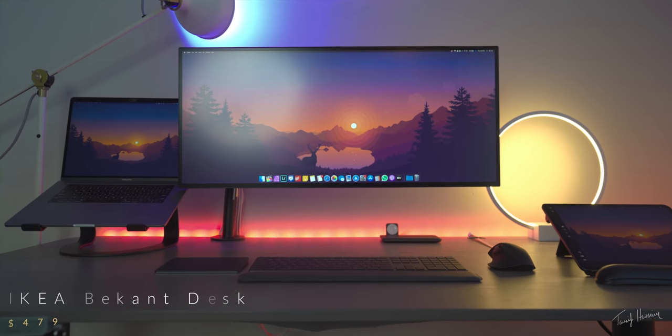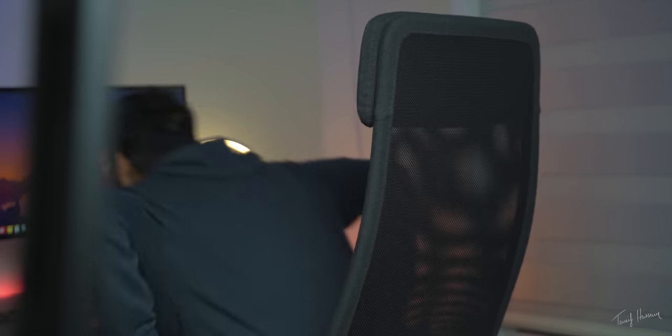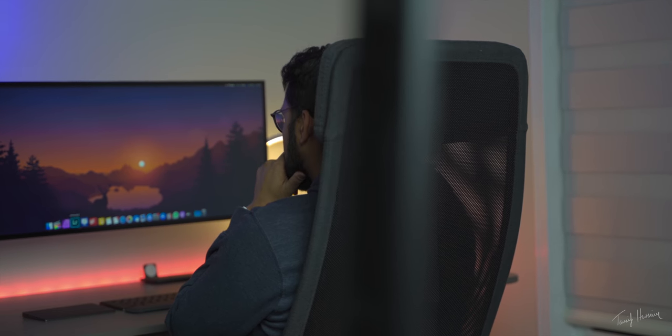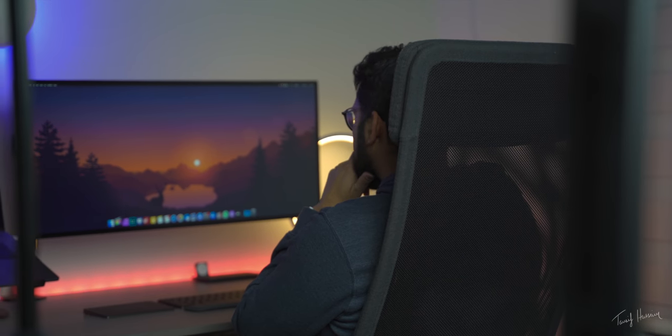And for my desk, I went with the IKEA Bekant? How do you say that? Sit stand desk for two main reasons. Firstly, I needed a sit stand desk because for my day job, I am sitting down every single day and I'm working, and I already don't like that because I'm so stationary. So when I'm at home and I'm editing, or if I'm editing late at night, then I want something where I can stand up and edit.